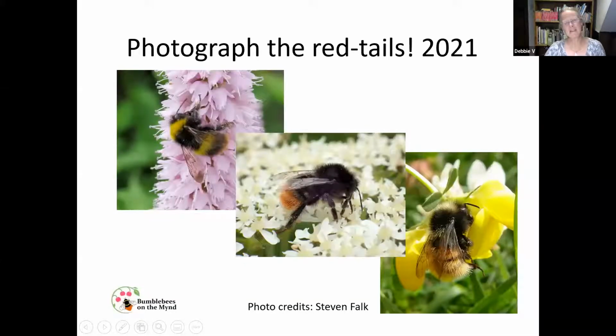So effectively the change we've made for this year is to take away the onus of identification from you and put that onto us, which means that you can just enjoy taking photographs of our beautiful red tails, and you can leave the identification to us, to find out which ones you found and let you know hopefully subsequently as well.